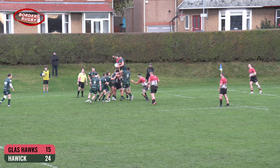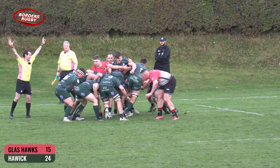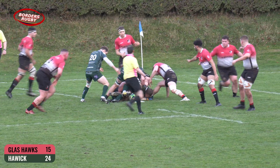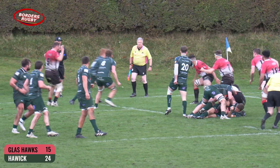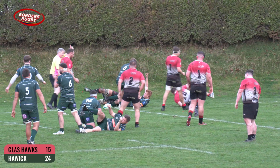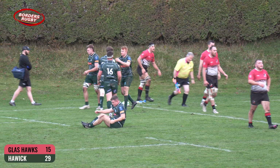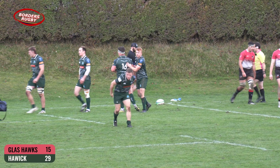Ross Graham taken in there by Sutherland. Now they'll try and rumble it here, Hawick, and he's broken away. Callum Rennick got a wee bit isolated, but no, it's going to come back on the Hawick side. Scott to Charlie Welsh. Charlie Welsh, the assistant on that far side, has the thumbs up. The try is awarded.